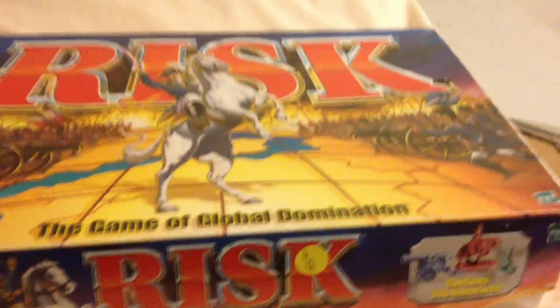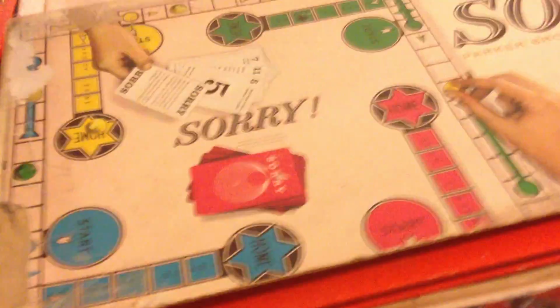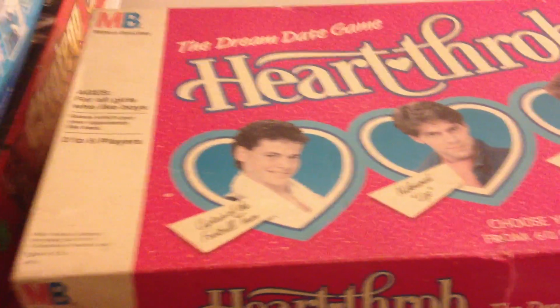Risk. Risk was one of the reasons I bought this box lot, because these always sell, and they sell for good money when you have them. There's another old Sorry game that's got the box torn to hell. Probably won't be worth much. Old Milton Bradley game I've never heard of. That probably ain't going to be worth much.